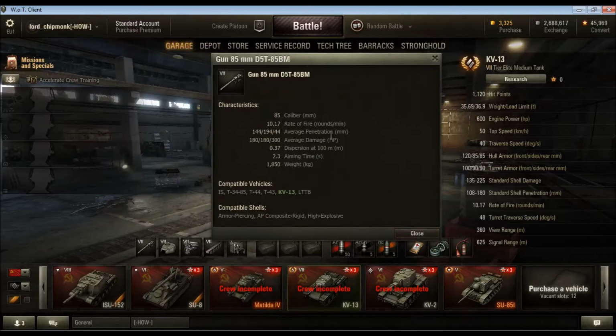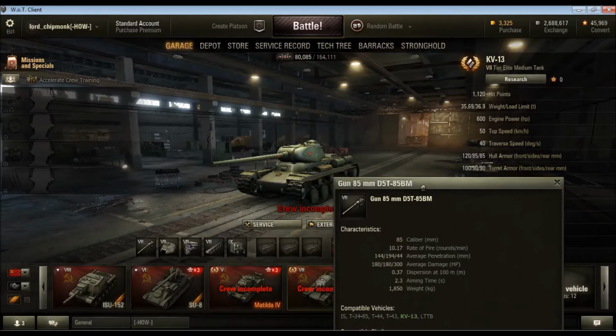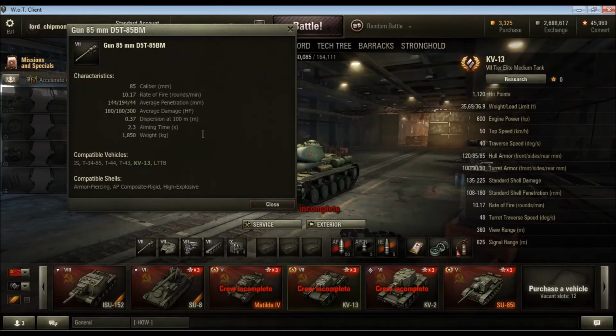This is the same gun that you use on the T-43 and the T-34-85, so you jump up a tier, but you've actually got the same gun. So what do you get? Well, 10.17 rate of fire isn't too bad. It's not great, but it's not bad.